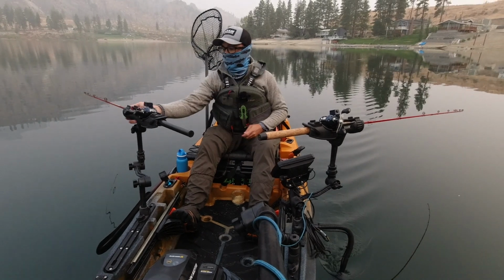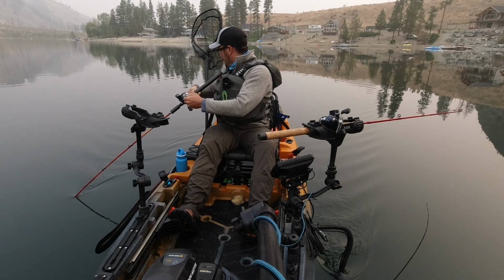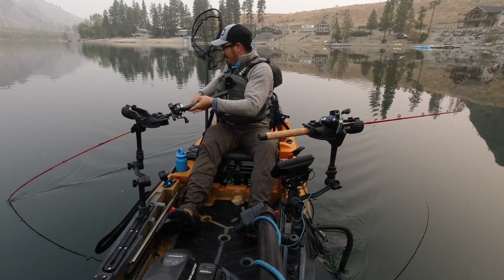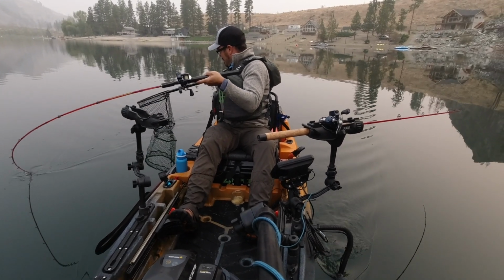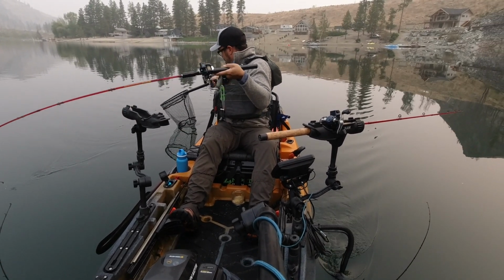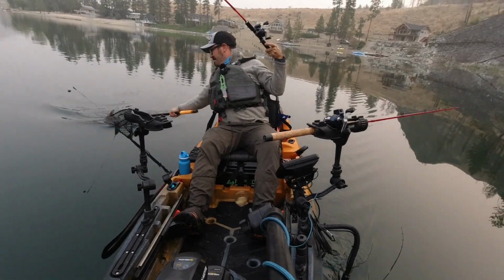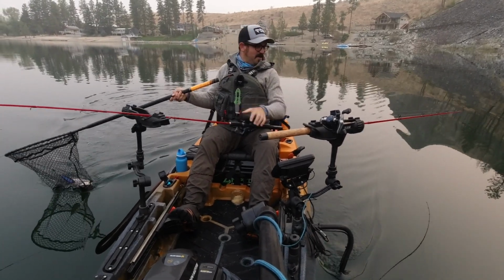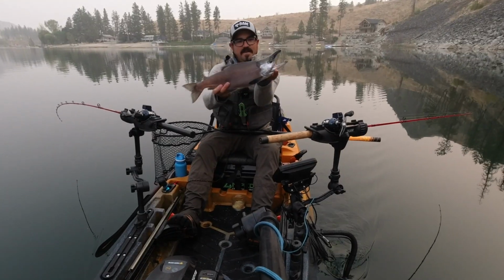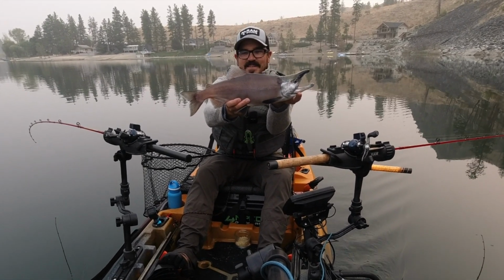Ooh, there's fish. On the flash again. It's a big kokanee. Just starting to turn. That's a big, big kokanee though. Whoa. That thing is huge, a big old buck. Look at that big old buck. Got a big honking beak on him. It's crazy.